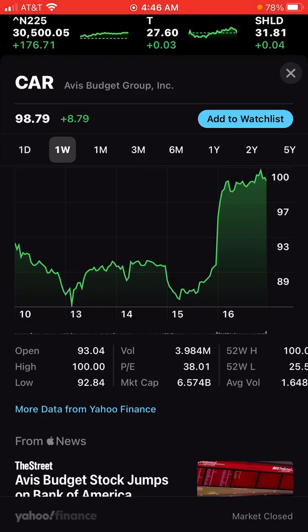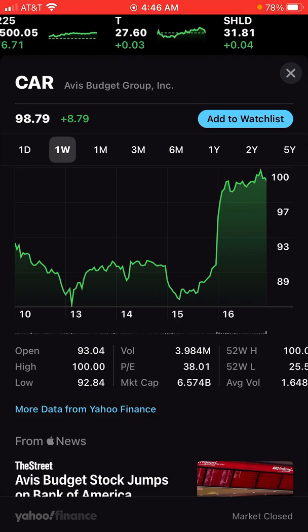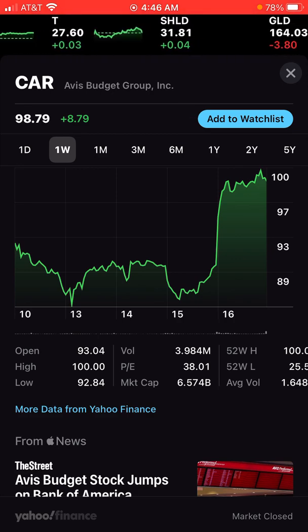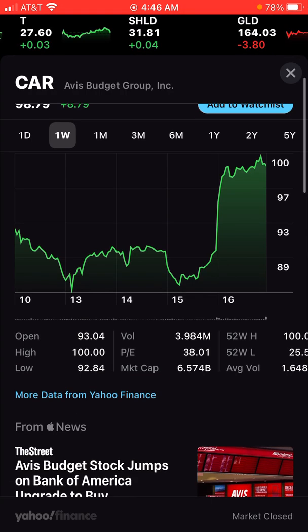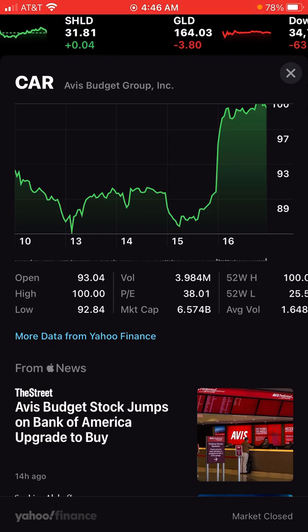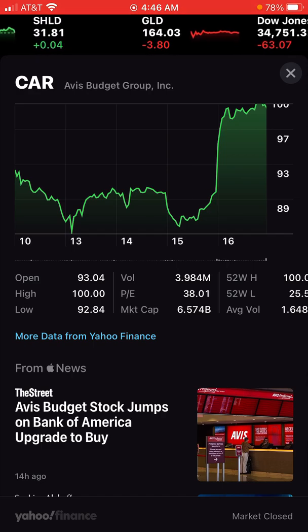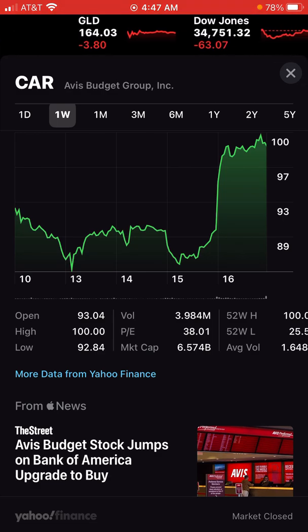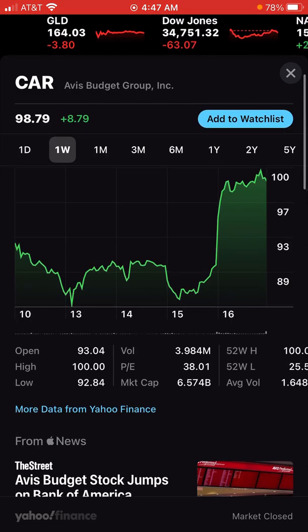Thursday was a big day for Avis Budget Group, the rental car company. Its shares popped almost 9%, and the reason was because John Murphy, an analyst over at Bank of America, gave it a buy rating and a price target of 125.